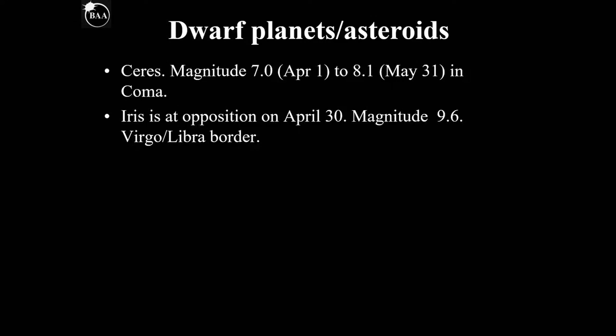There are some dwarf planets and asteroids visible as well. Ceres is in the constellation of Comet, and it's about magnitude 7. If you look in the BAA handbook, you'll have more details to predict the positions of things to be able to find them, and it should be easily visible in binoculars. A little bit more challenging is an asteroid called Iris. That will be on the Virgo Libra border, and it's about magnitude 9.6, so maybe a small or medium telescope will be able to see this as well.